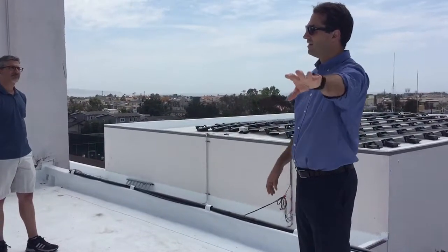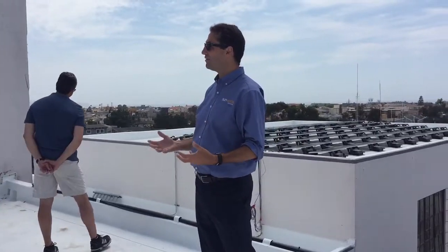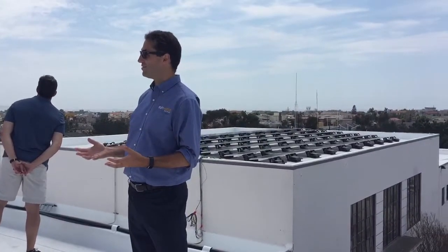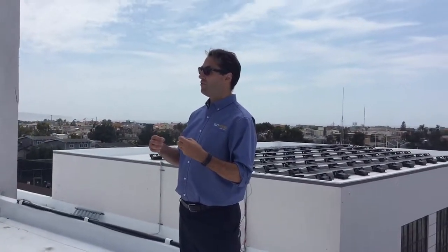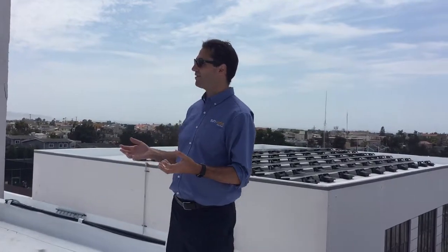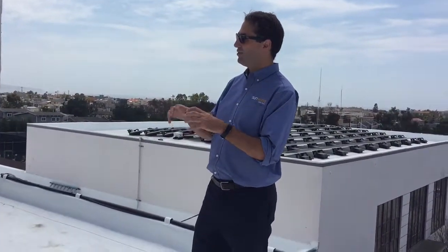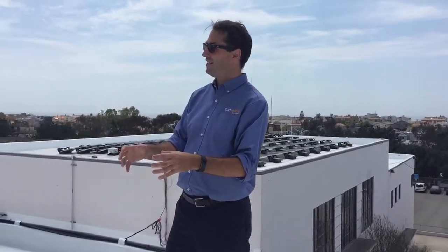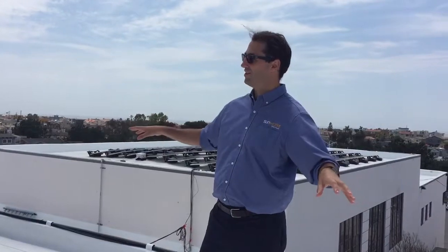historical route here. What I think Hermosa Beach can be great for, and what's so unique about this city, is that there's something called NEM aggregation. And the way NEM aggregation works is if you've got multiple parcels of land that are adjoining, you can essentially put one solar array and you can apply it to all the meters of all the adjoining parcels.